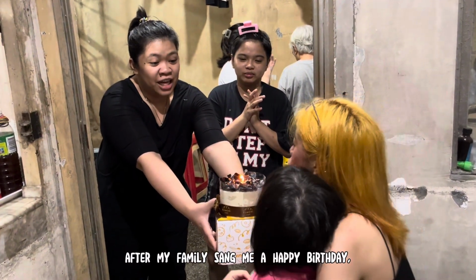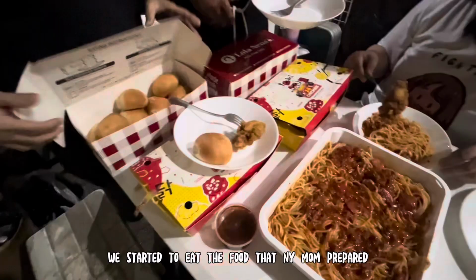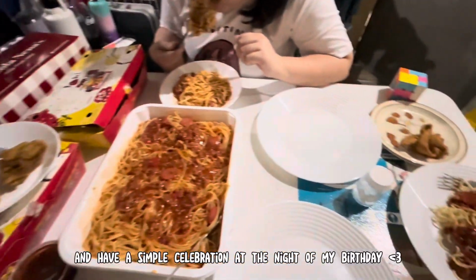After my family sang me a happy birthday, we started to eat the food that my mom prepared and have a simple celebration at the night of my birthday.